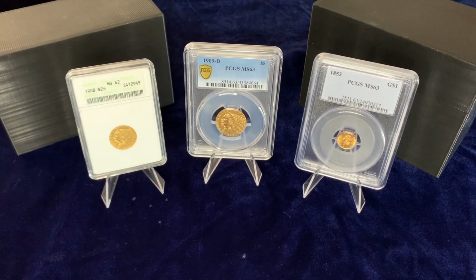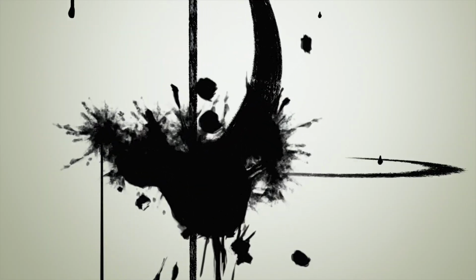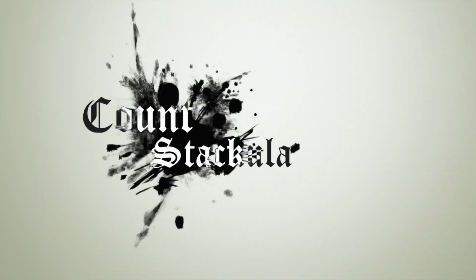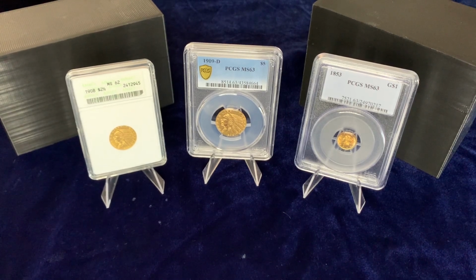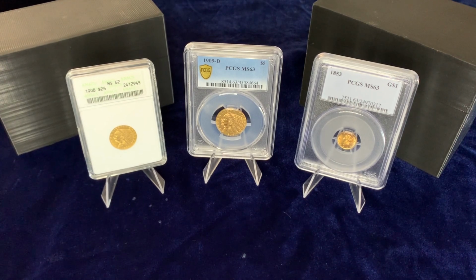Today, we're going to talk a little bit about my pre-33 gold collection and why I only buy graded coins. Let's get into it. Alright, so what you see before you is a very slim selection of pre-33 gold in my collection, and that is because this type of coin tends to be on the expensive side, as you might imagine.